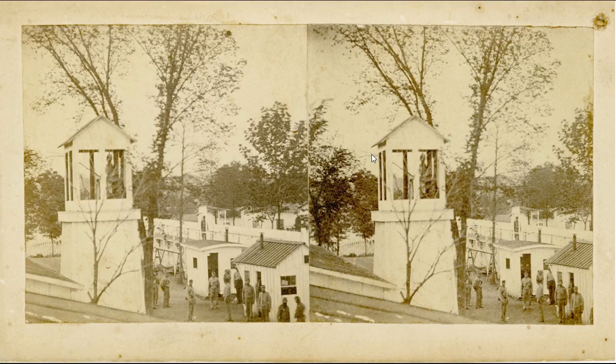This is the bell tower. This is actually a stereoscope. Those of you who aren't familiar with what a stereoscope is, it's basically a contraption that you look through, and both of the images are slightly offset. So when you look through it, you actually see what appears to be a 3D image. But a lot of the imagery we have of the camp are actually from these historic stereoscopes.